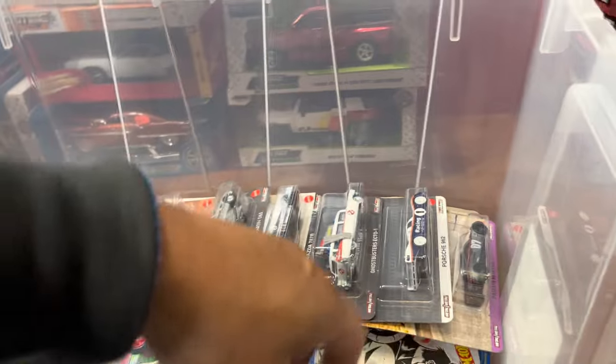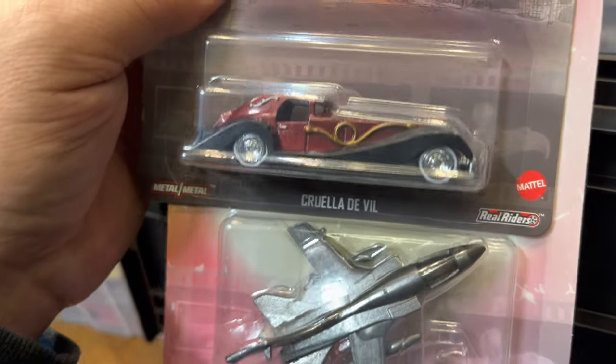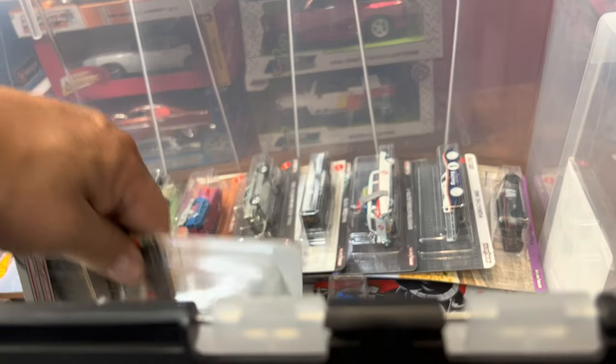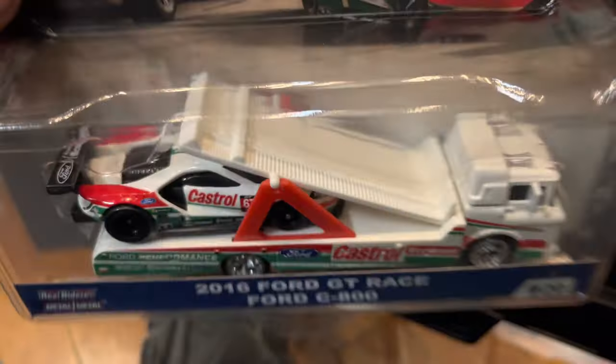What else do I see in here? Oh, look at that. Wonder Woman Jet and Cruella De Vil car. Okay, I'm trying to be as neat as possible so I don't have to suffer to pick this up. Look at that, 2016 Ford GT Race.